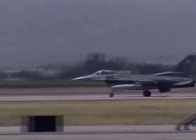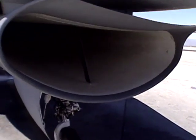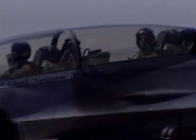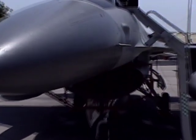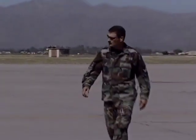With so many people and so many jets on Luke's flight line, there are serious hazards. This is one of them, the jet intake on an F-16. When these aircraft are running, they're capable of picking up a lot of objects and sucking stuff in. Including people. One who knows, Master Sergeant Dave Givens from Luke's Fire Department.